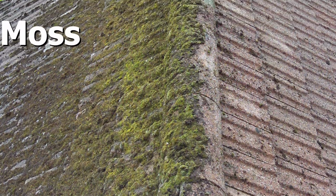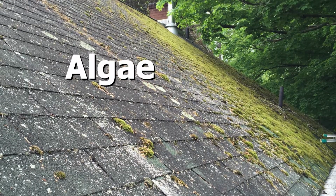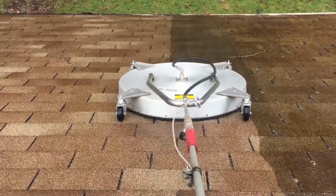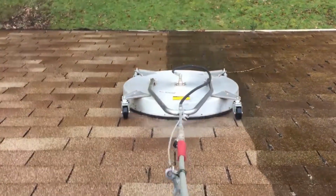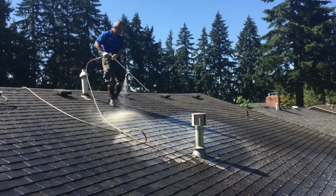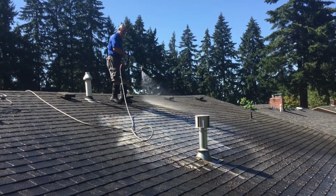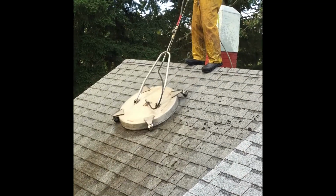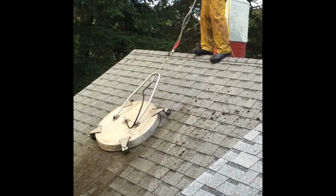Is your roof overgrown with moss? Is it badly stained with algae? At AAA Action Fast Services, our roof shampoo cleaning system is for you. Our patented, environmentally safe roof pre-treatment solution will loosen moss, algae, lichen, and dirt so that our roof shampoo cleaning disc can thoroughly clean your roof and bring it back to a new look.